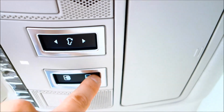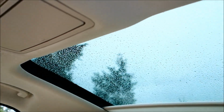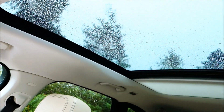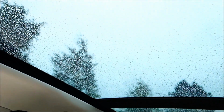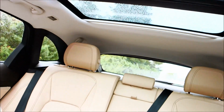So if I go ahead and hit that button right there, I love cars that have a humongous panoramic sunroof. There's no reason that they shouldn't. It really gives a really nice feel on the inside, especially if it's raining, just like you see here. Really nice rain trickling down. It also adds a little extra light.